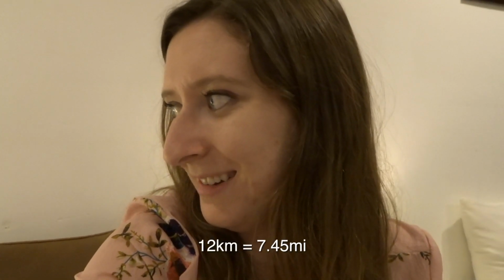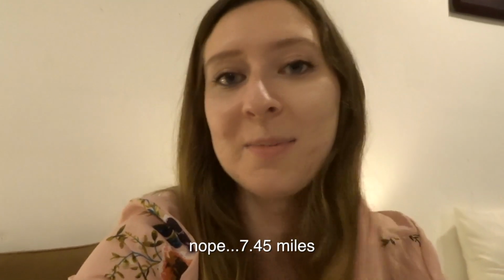Is that even that far? I don't even know what that is in relation to miles. We're Americans. So, anyway, we decided to just hop on these bikes willy-nilly for a 12-kilometer ride. Who knows? That could have been 100 miles. Okay, she's looking up right now. We'll get back to you.